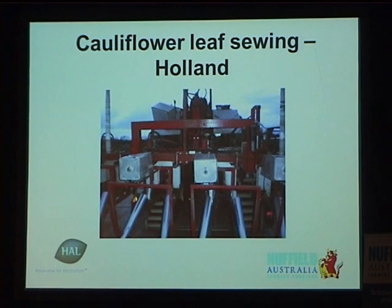On the way back to my hotel, we're whizzing along the road, and he stops in. He said, "Have a look at this thing." So we pulled in off the road. I thought, "Oh, here we go." I'm getting a bit excited. It's a machine that sews the leaves of the cauliflowers together at the top.